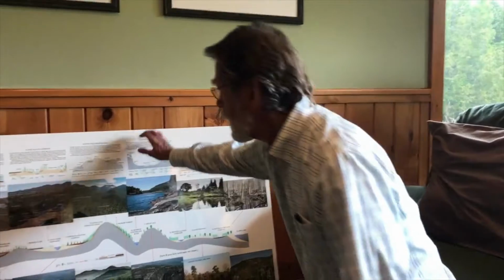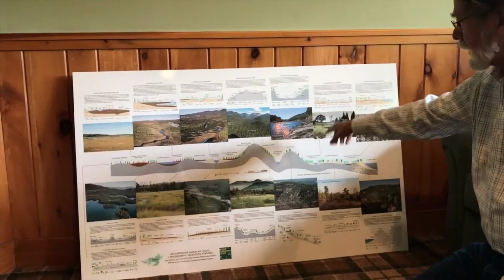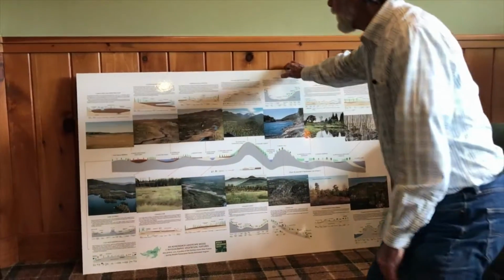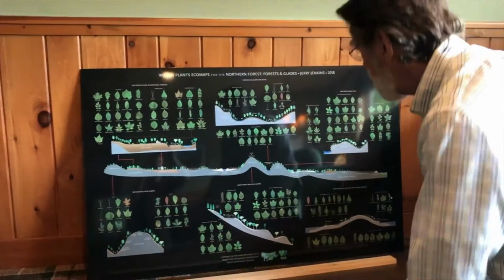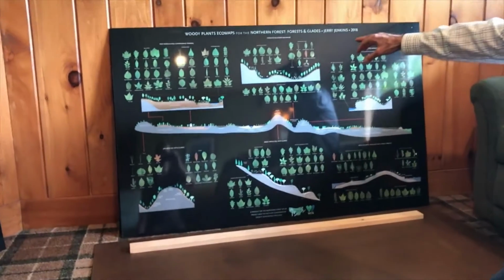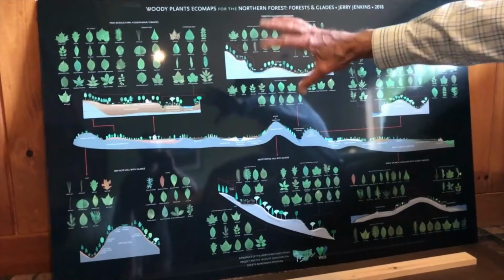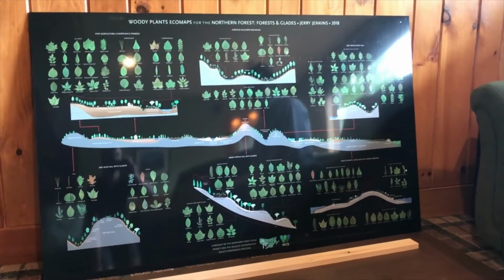And you see this graphic here showing where each of these landscape types exist in a cross-section through the Adirondacks. Jerry is extraordinarily capable in doing these kinds of graphics, as you see again here, but also in taking the stacking photos, which are anywhere from 20 to 100 negatives put together with software for each leaf of every plant within the Northern Forest.